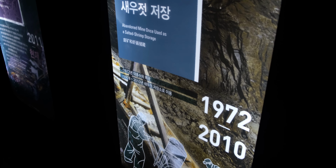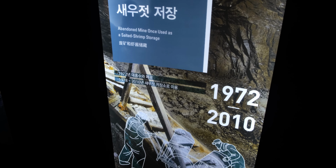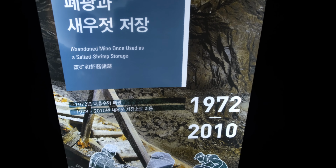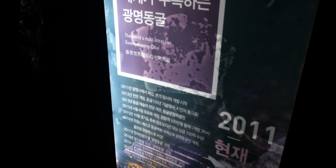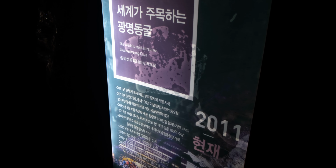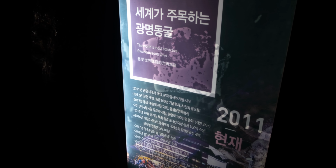That's because it's a little bit cooler here. It's a natural resource of cold. And this is normal. This is what lots of caves are used for in many different parts of the world. And ever since 2011, this has become a theme park with everything that you've seen so far.